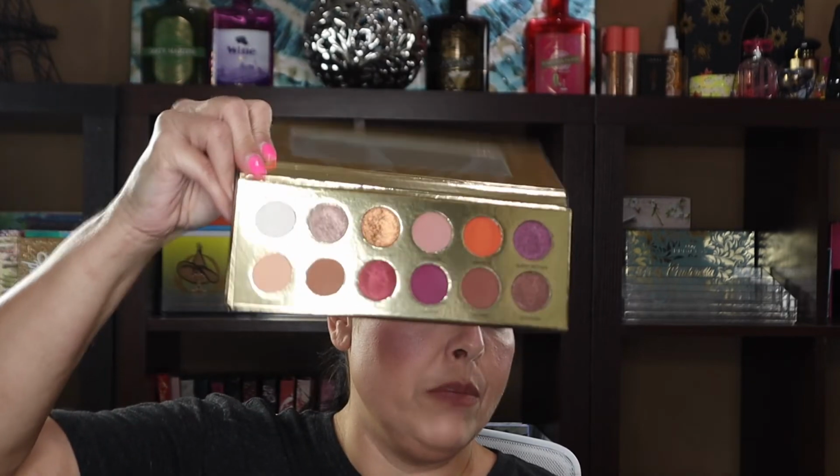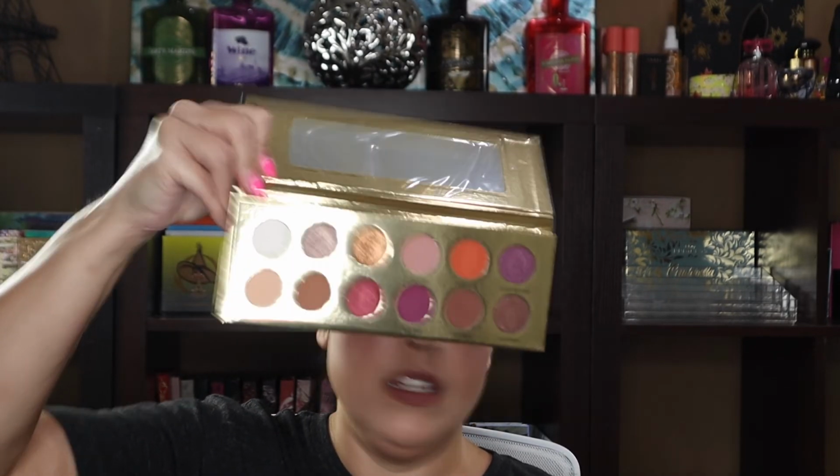All right, this is the colored ring, Queen of Hearts. I keep the sleeve because the actual palette is just black. And this is what it looks like. Absolutely gorgeous palette, but I never reach for it. I think it's time for me to let it go to a new home. The quality in this is exceptional. The tones are beautiful. I just never reach for it. That's kind of the downside with having so many palettes. So I'm gonna let that one go.